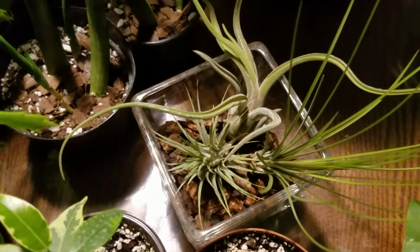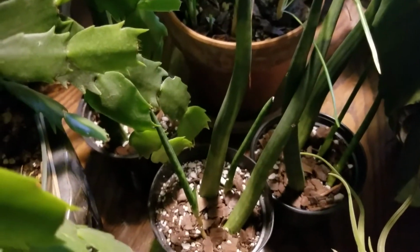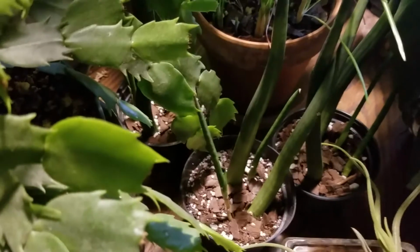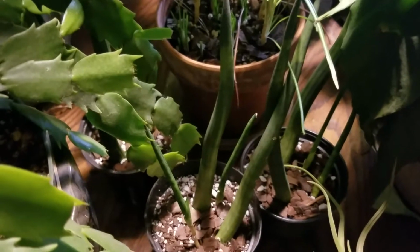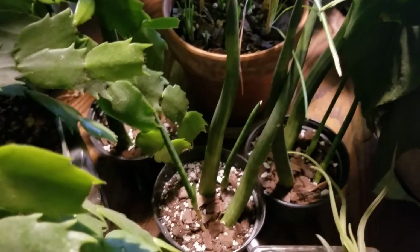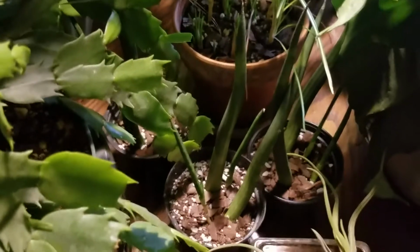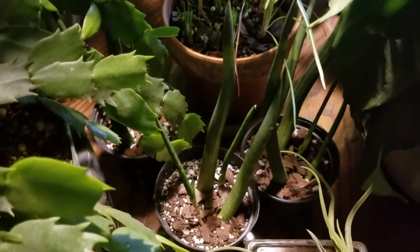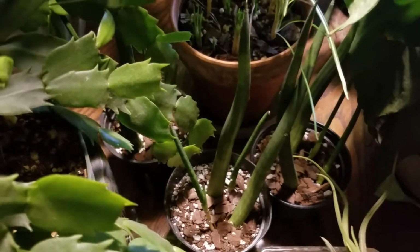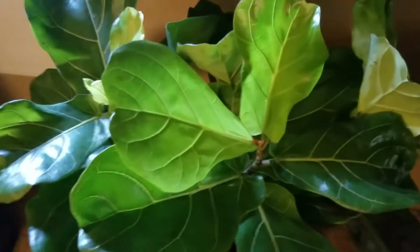Some little Tillandsias. Sansevieria cylindrica that was all tied up and not looking so good when I got it. It was a clearance plant. It was just a couple of bucks, but I've untied it and it seems to be doing a lot better now. So that'll get a repot probably in the summer once it's had a chance to establish itself. For now, I'm pleased that it's alive and doing well.